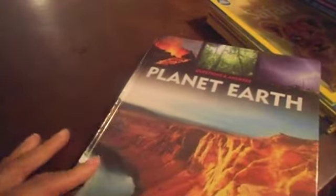Cut and Paste Science. This is where I get a lot of my reproducibles from. I purchased that at Lakeshore Learning. I have a book on space, Planet Earth, Animal World, and Bears. This is an Usborne book.